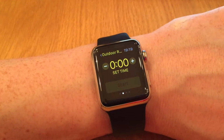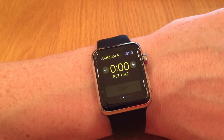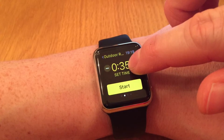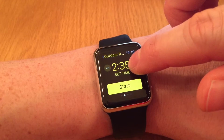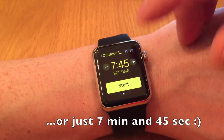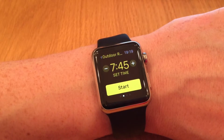You can also set a time goal. So you are running for example 10 minutes. And just set the time for 10 minutes. And the watch will notify you when the time has been reached.